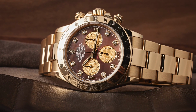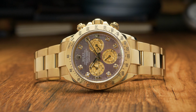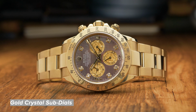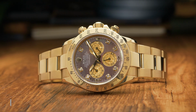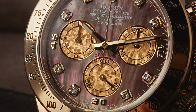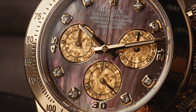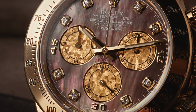And then it also has diamond hour markers around. If that wasn't enough, which is actually my favorite part, one of my favorite textures, is the gold crystal subdials. If you look at the subdials, it has this kind of pattern, different tones of the gold. It's like dark and light, and it looks like they're all mashed together. Anyway. Lovely find. Yeah, thank you. Not expected from you, but I like it.